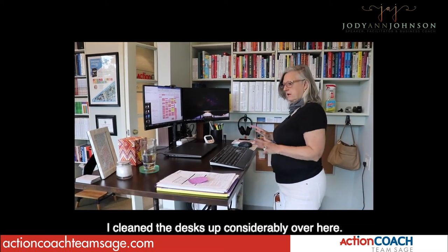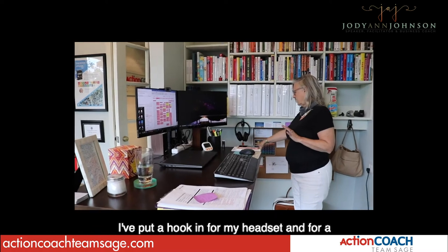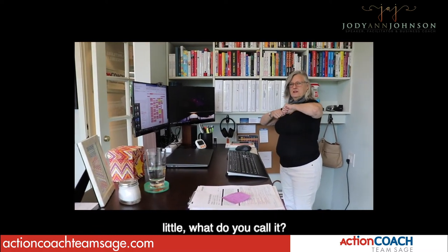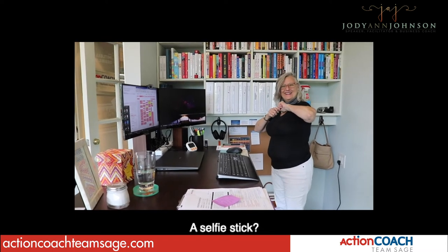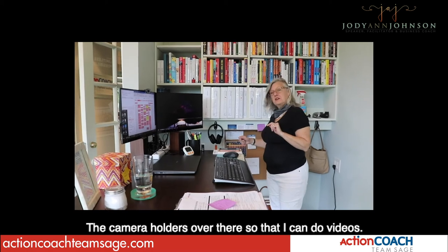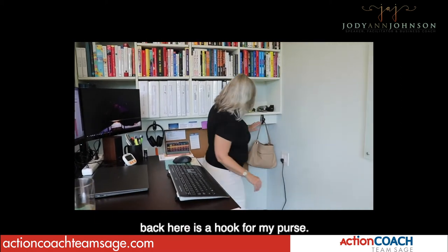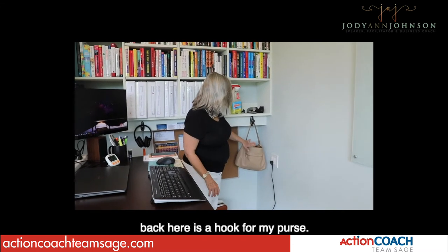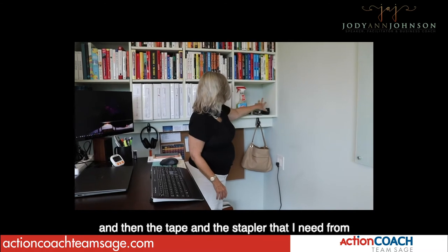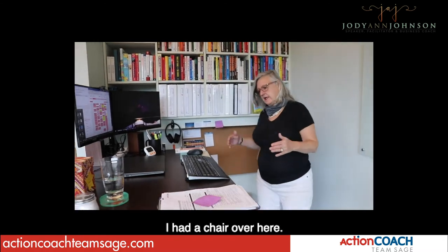I've cleaned the desk up considerably. Over here, I put a hook in for my headset and for my little, what do you call it? A selfie stick. A selfie stick, yep, the selfie stick is over here. The camera holder is over there so that I can do videos. And then back here is a hook for my purse. My cleaning supplies and paper towels behind here, and then the tape and the stapler that I need from time to time.